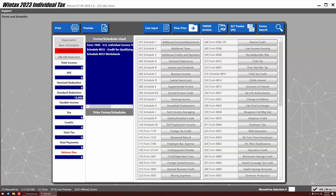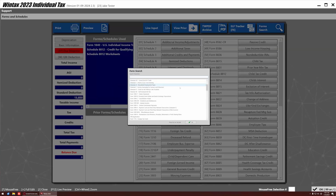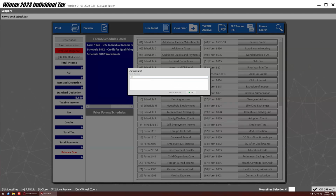For example, let's say you're having trouble finding a specific form. You can also use form search. Form search, again, has a list of all our forms. And as you start typing in, it's going to start filtering stuff out. So I typed in 1, and it's starting to put everything that has a 1 in the form. So if I type in 1090, 1099, I'm sorry. So if I type in 1099, you can see it's going to list all our 1099s that are listed here because it's filtering them out.